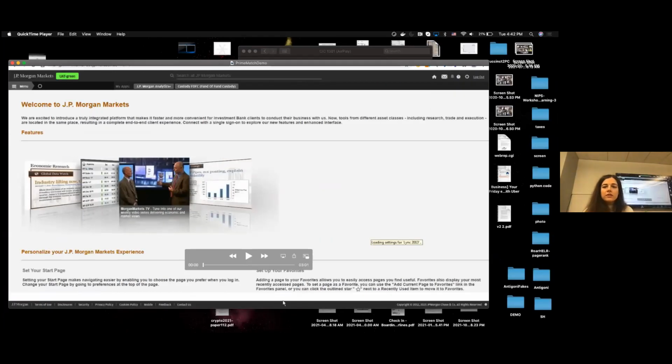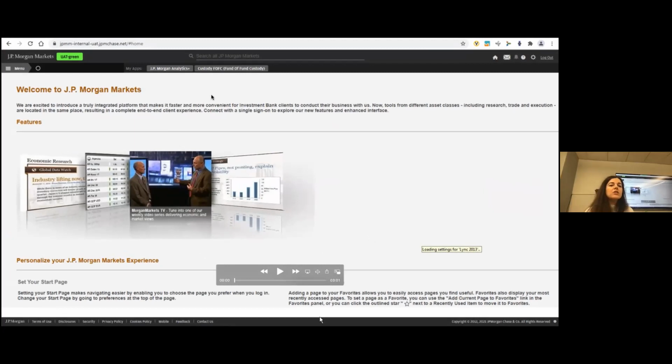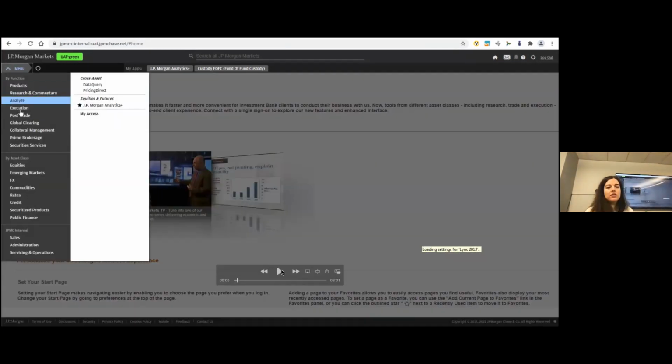So here I have the video. Okay. You can see it, right? Yeah. So this is something which is called JP Morgan Markets, as you see it here at the top. It's a platform that JP Morgan offers to clients, like hedge funds, and they can do many things, like you can see the list here. There are many different applications that the bank has. So our application is in the prime brokerage. And here we have this PrimeMatch.